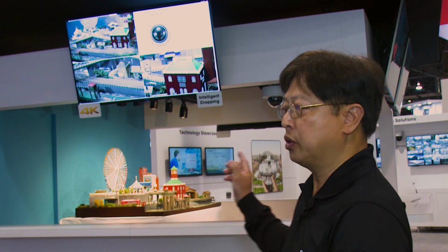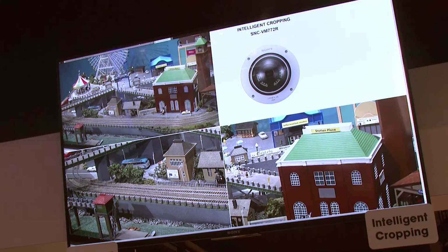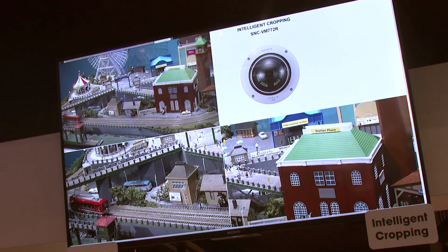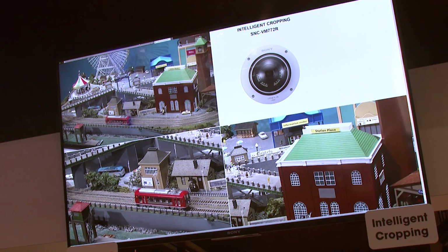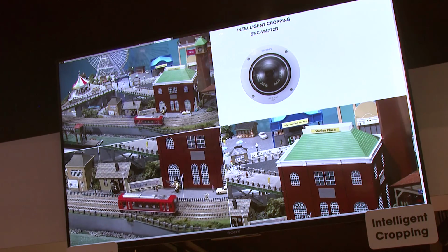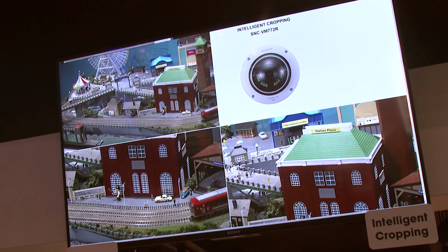This station here, we are demonstrating in this diorama exactly how this happens. As you can see on the top picture, that's on the top left-hand side, you will see a Full HD of an entire scene. On the lower left-hand side, we set up a motion detection area such that when the train passes, the camera captures that motion detection and it'll start tracking that train all the way across the field of view of the camera.